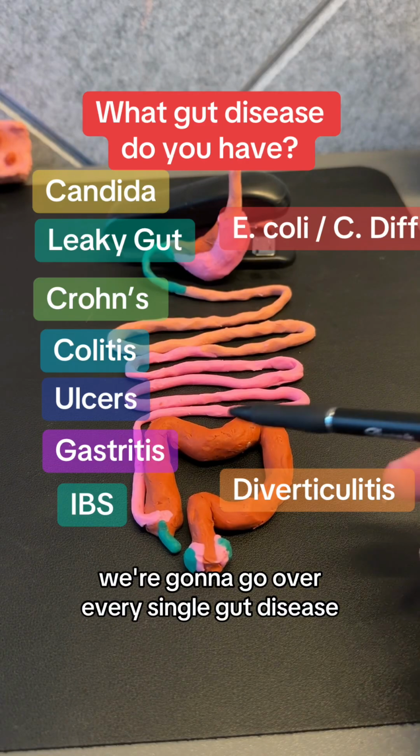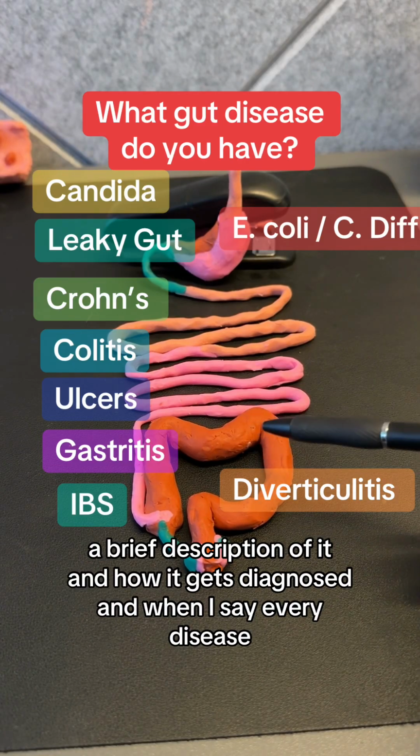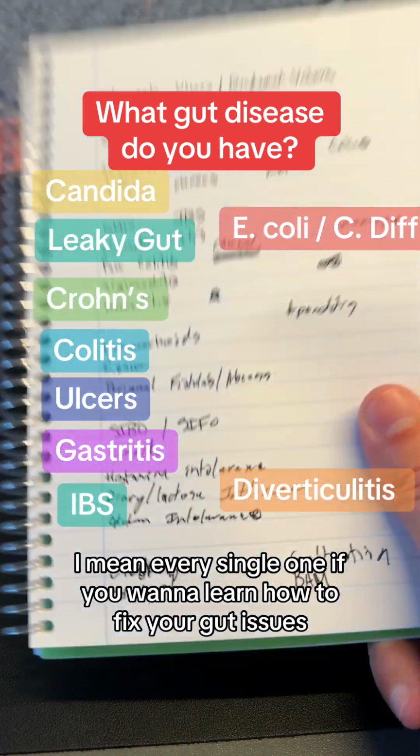We're going to go over every single gut disease, a brief description of it, and how it gets diagnosed. And when I say every disease, I mean every single one.